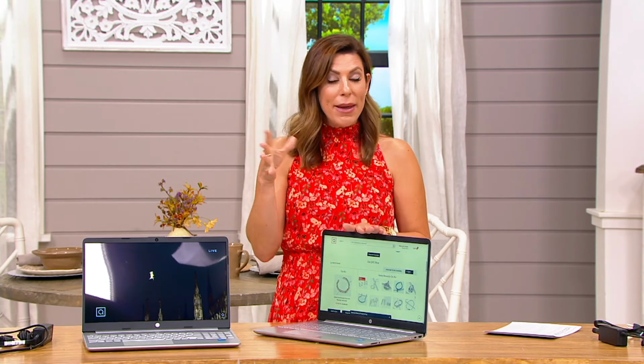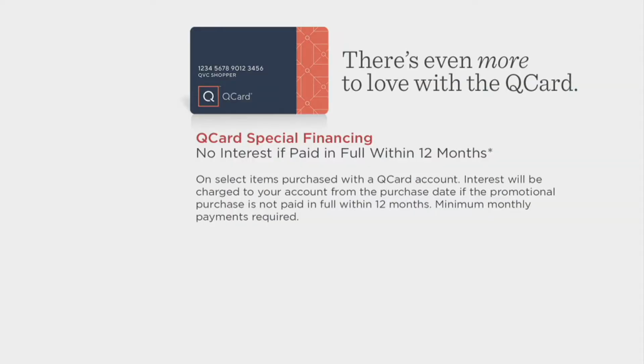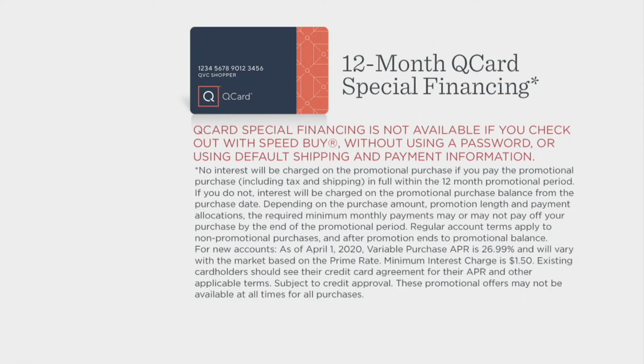But if you're thinking today that you'd like to take those 5 easy payments and bump them up to 12 monthly payments, making your payment closer to around, let me take a look here, I wrote it down, $58 or $62, then you'll shop with your Q card today, which you can sign up for on QVC.com if you don't have one. This will be no interest if paid in full within those 12 months. And that does break down that payment to a little bit more of a, I like to call it a softer investment, a little bit more palatable. E236612 is the item number.